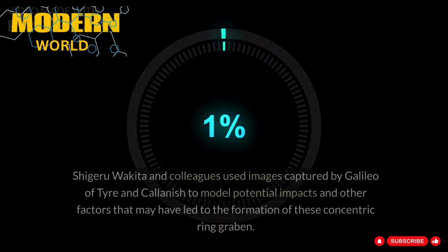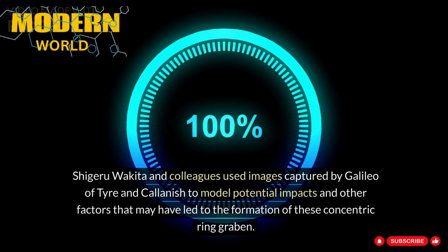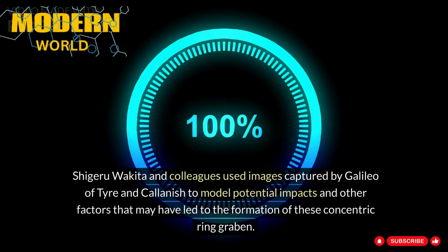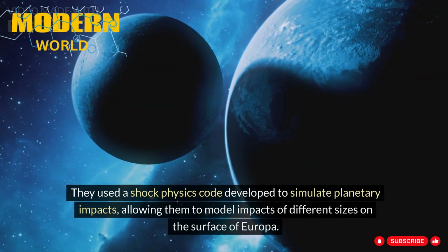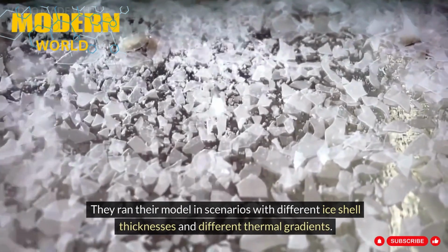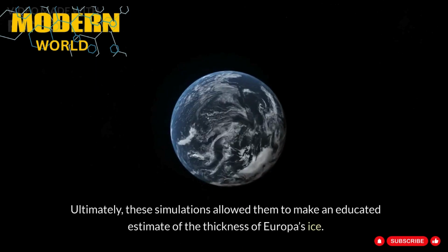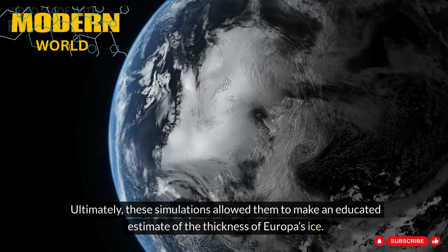outer shell. Shigeru Wakita and colleagues used images captured by Galileo of Tyre and Callanish to model potential impacts and other factors that may have led to the formation of these concentric ring graben. They used a shock physics code developed to simulate planetary impacts, allowing them to model impacts of different sizes on the surface of Europa. They ran their model in scenarios with different ice shell thicknesses and different thermal gradients. Ultimately, these simulations allowed them to make an educated estimate of the thickness of Europa's ice.